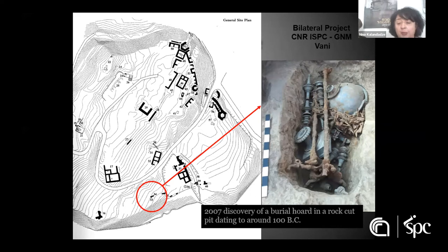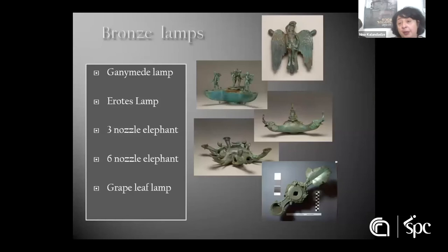And this hoard was in a rock-cut pit. The dating is around 100 BC, and the hoard was excavated by archaeologist Dimitri Akhvlediani. It was a very interesting hoard with a lot of bronze and iron artifacts. Except for these lamps, in the hoard there were more than 100 iron arrowheads, two big iron candelabra, more than 80 bronze cleaner legs, supports, and big bronze ritual vessels.